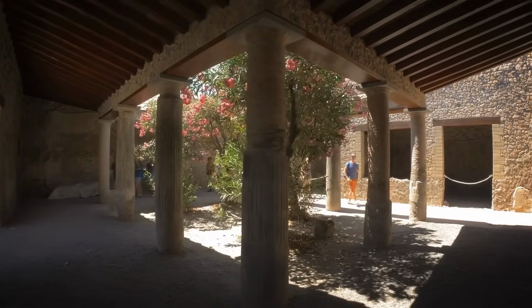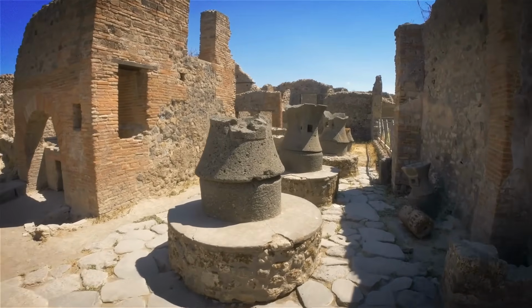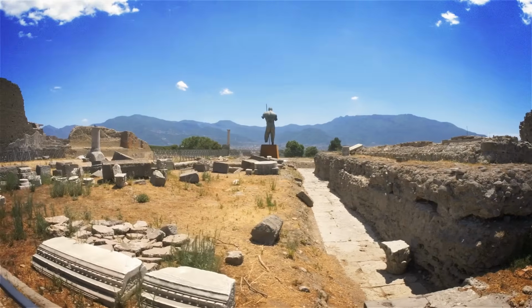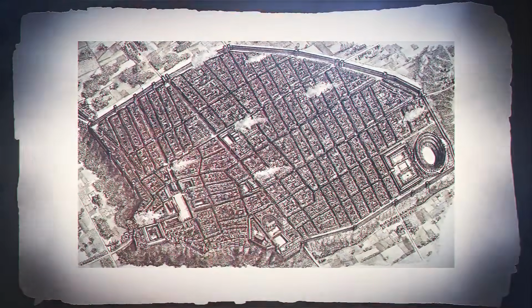Streets, houses, food. Probably a bit stale by then. Blingy jewelry, fancy sculptures, colorful frescoes, everyday household items, and even animal and human remains. It was like an epic archaeological party. From the looks of it, Pompeii had it all.